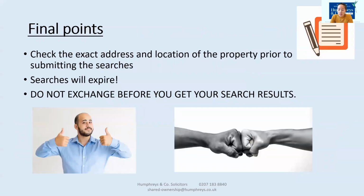So some final points to leave you with. It's important to look at the exact location and property address when deciding which searches will need to be made, so that the information provided in that search is as accurate and relevant to the property as possible. There is also an expiry date of approximately 6 months for search information, depending on the requirements of your lender. And so your solicitors should keep this in mind to make sure you're adequately protected.